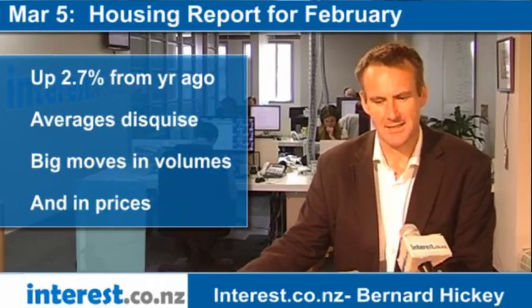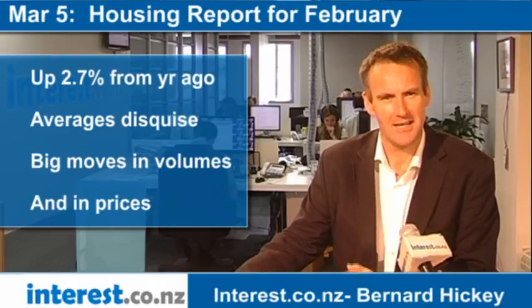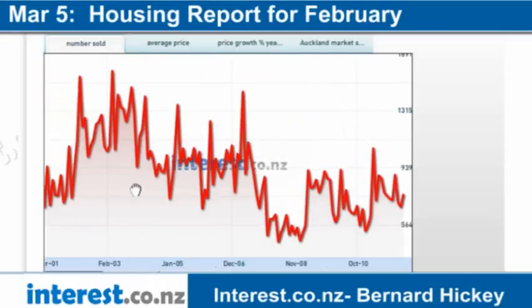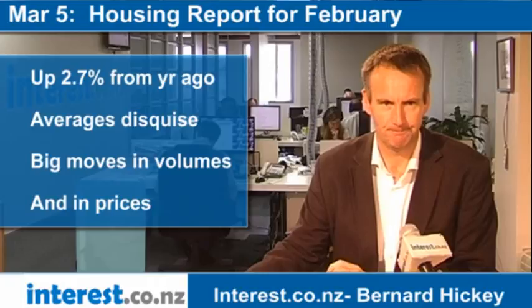Now let's go to the charts, which we have at the bottom of the article underneath the video that you're watching here now. This is an interactive chart of Barfoot's sales, which includes a number of tabs, and you can see here the number sold. It's been trending up for the last couple of years. However, when you take it back and have a look at the longer term, you can see that sales have actually been trending down from the boom times up here around the 1,000 a month mark, and now we're down to that 764 in February. So up from a year ago, but still well down on the boom time.